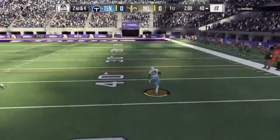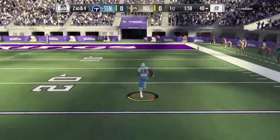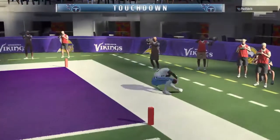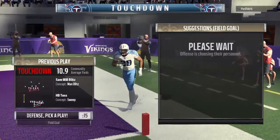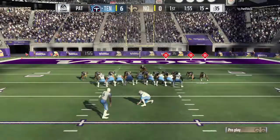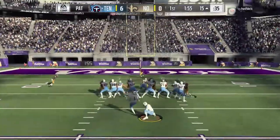That was 2nd down run for Murray. And some room to maneuver. Touchdown, Titans. DeMarco Murray, 40 yards. And the Titans have taken a first-quarter lead.